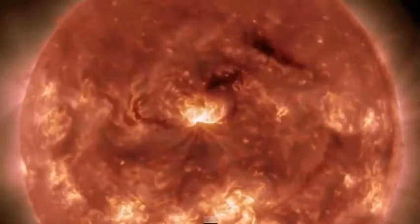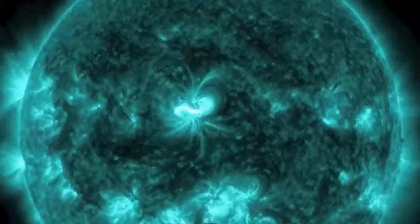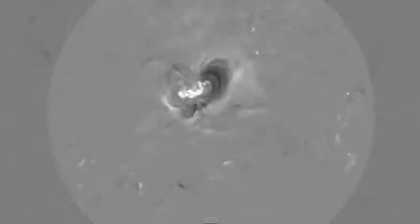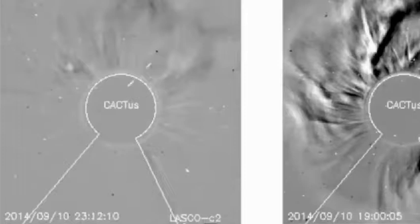We're going to take a look at the X-class solar flare that ripped out of the center of the Earth-facing disk. This is directly Earth-facing. The ejecta clearly is heading this way, another Earth-directed CME. The halo eruption, pretty plain to see. There's no doubt about the trajectory of the burst.